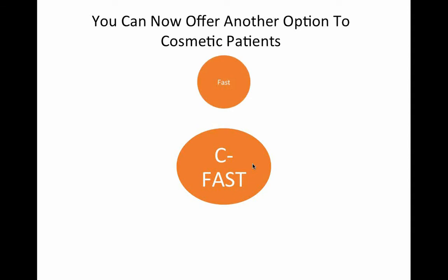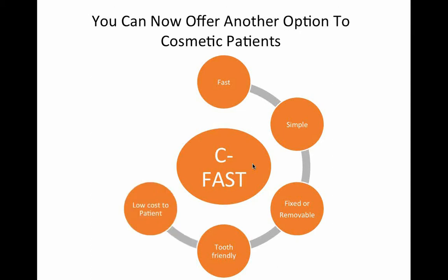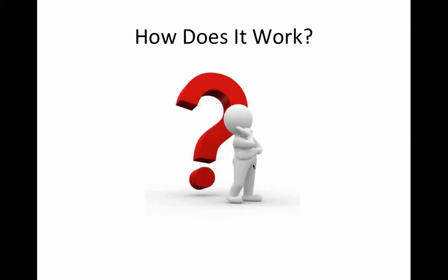Okay, so Cfast. Well, it is fast. Most treatments are done in about 4 to 6 months. It is very simple. It's a very practical thing. You can have fixed or removable options. It's tooth friendly. It's low cost to the patient, and it's another income stream for the practice. So how does it work?